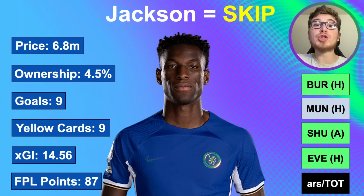Then I'd be looking at Gusto, who could be a concern with Reece James knocking on the door and returning from injury. The same goes for Petrovic, who I really like, but you've got Robert Sanchez, who could return very soon. But I think those 3 are the best Chelsea assets to have from now until Gameweek 38, and I wouldn't go for Jackson. I think there are better forwards elsewhere, and the yellow cards is already a big put-off, so I would skip Nicholas Jackson.